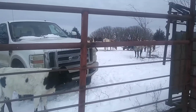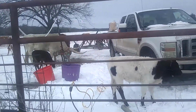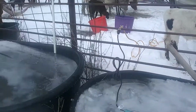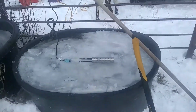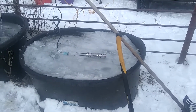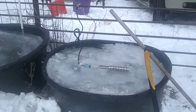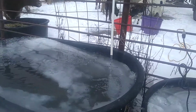So what we're doing is we've got a neighbor that has come and broken ice for me. But this ice is basically 4 inches thick, and it's possible that the small tub here might actually be frozen solid. We're not positive. We haven't quite managed to get to the end. So we're breaking the ice, and this is for the girls in the pen.